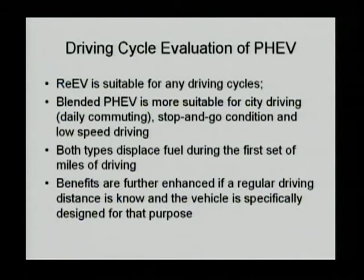But in both vehicle systems, the purpose is to displace the fuel usage during the first set of driving cycles, which means the purpose is to drive the vehicle for a certain distance without starting the engine, or with minimum operation time for the engine. So the benefits will be further enhanced by designing the vehicle control based on the person who drives the vehicle, or based on the driving pattern or the distance or the kind of route that you take for that vehicle.